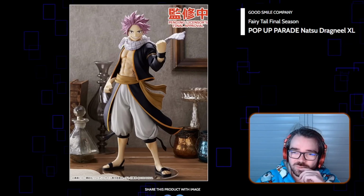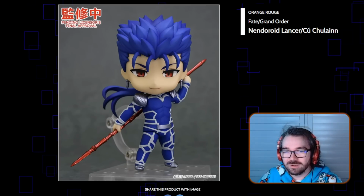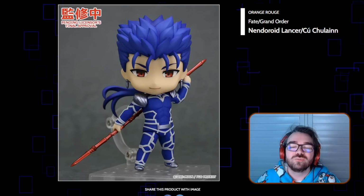Surely. Natsu Pop-Up Parade XL. Sure, there it is. Cool. My man. It's been like 15 years and he's finally getting his Nendo. It is so blue, but I'm happy for him.